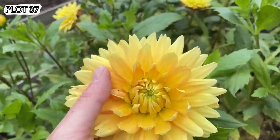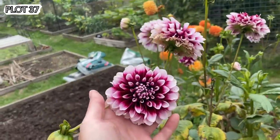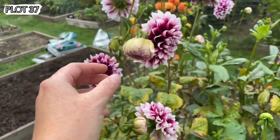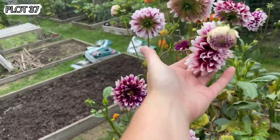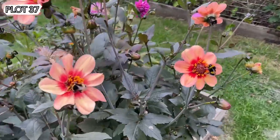And the dahlias. The dahlias have been nowhere near as good as normal this year. I mean, look at the size of this head. Normally, it's the width of my hand. Normally, you can't put your hand around it. It's normally a whopper, like huge like that. They're tiny. I mean, they're beautiful, but they're just so small.